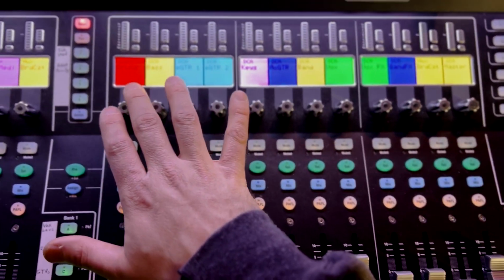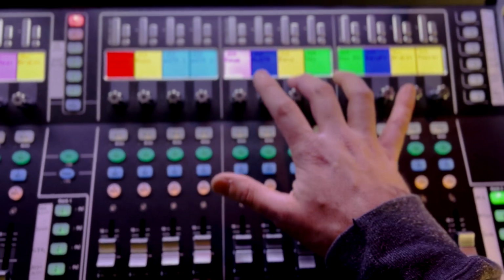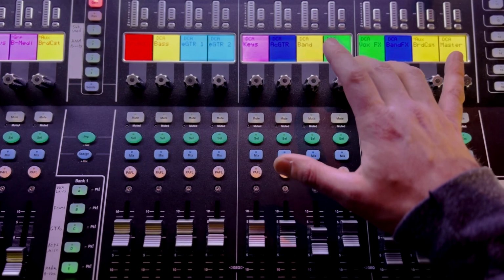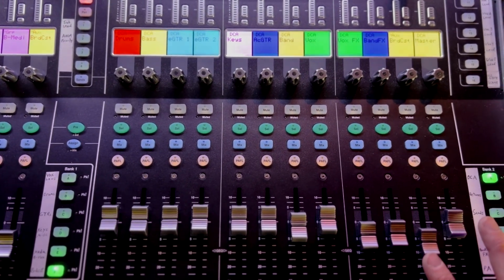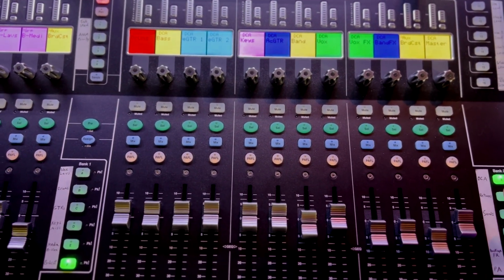We have splits for drums, bass, EG 1 and 2, keys, and acoustic guitars. Then there's a full band DCA. Our vocals, vocal effects, band effects, and our broadcast aux to be able to control what we're running in just broadcast when we need to, and the master DCA.